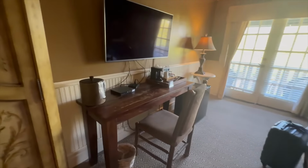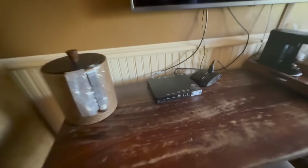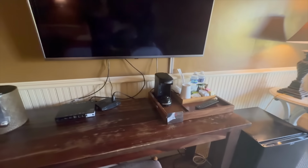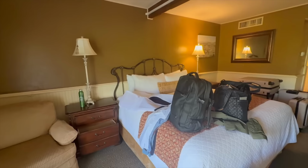And then we have, I don't even know what's all involved in here, but I guess you can hook into their internet this way or connect it to the TV. So for all of my tech people that want to know what's in the room, there you go. Very rudimentary coffee setup. Fridge in the room, which is great. It's very rustic. Got a nice little squishy chair. I do like the iron headboard.